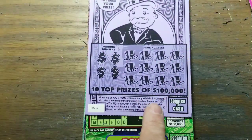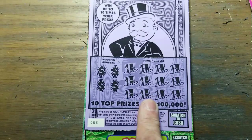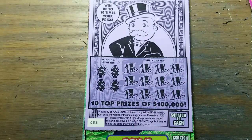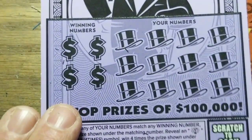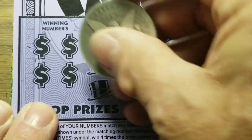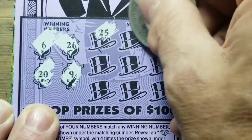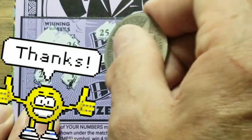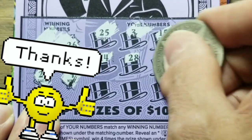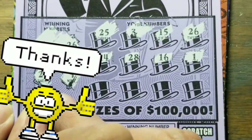On to Monopoly, where we're looking for a light bulb to win 4 times the prize, a faucet to win 10 times the prize. Other than that, matching number game. Let's get in there a little closer. Numbers we're looking for are 6, 26, 6, 9, 20, and 26. Hey, we've got a win. We're going to beat that dollar.